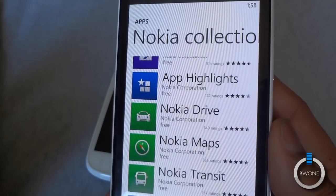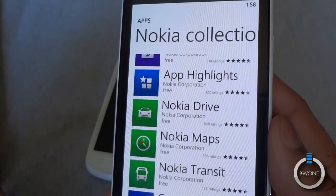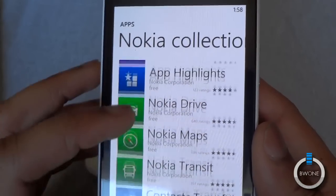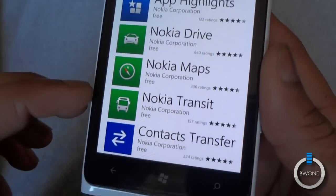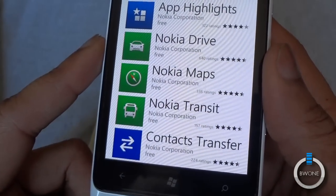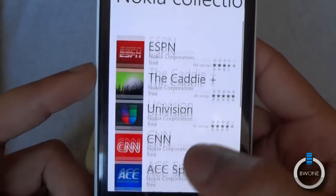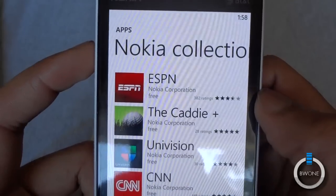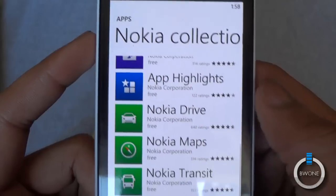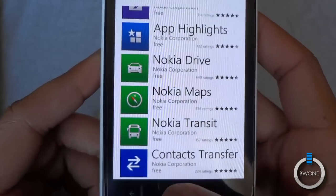And the maps, if I'm certain, Nokia and Microsoft just partnered up for their map service, so now Nokia Maps is integrated in Bing, so it's a lot better. It's a better quality app now. Nokia apps, you got your Nokia Transit, contact transfer. It uses Bluetooth to transfer your old contacts to your new Lumia 900. It's a great app. I haven't used it because I just have everything synced to Windows Live, and all my contacts just sync in when you sign in. But if you have a Symbian device or anything else that doesn't use Windows Live, it's a great app.